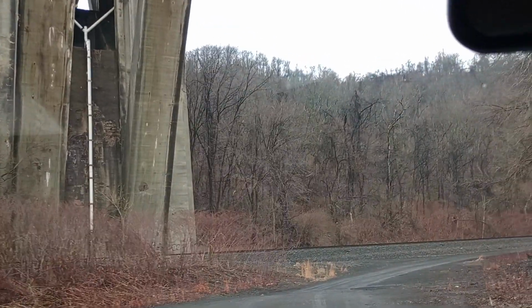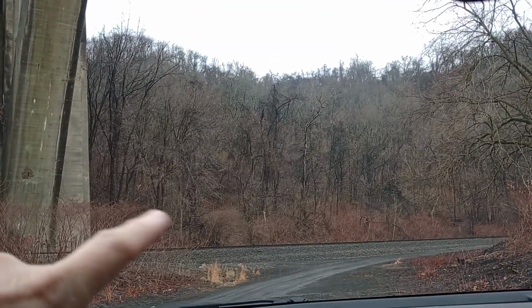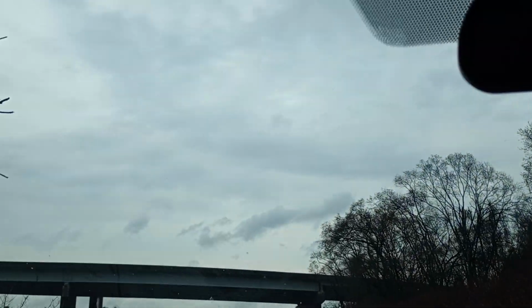This corner is one of the places I sit to film the Norfolk Southern. I call that the backtrack. I don't know what they call it. But there's your bridge, everyone. And again, there's the bridge we came over on.